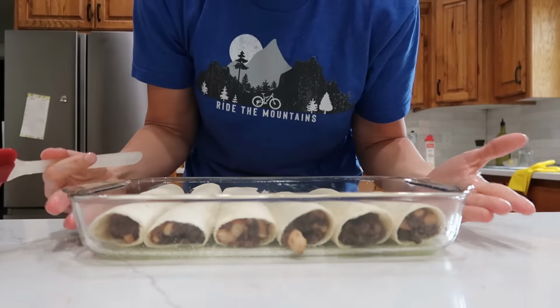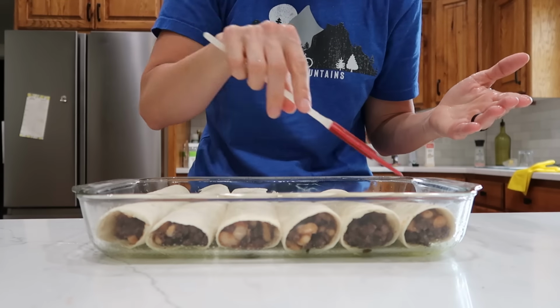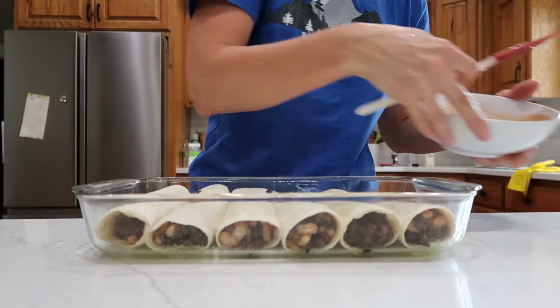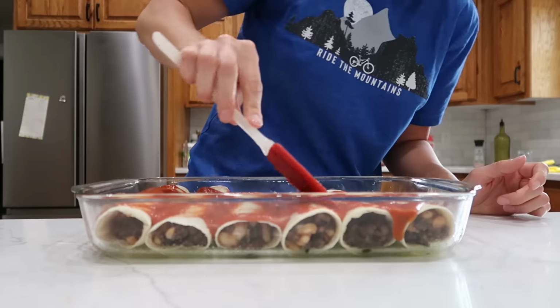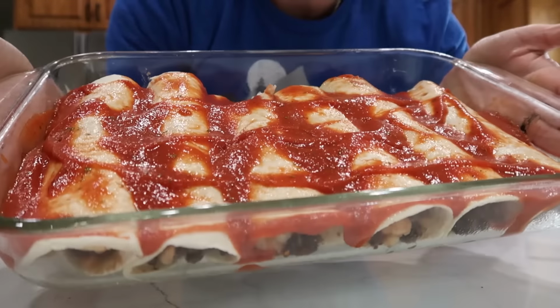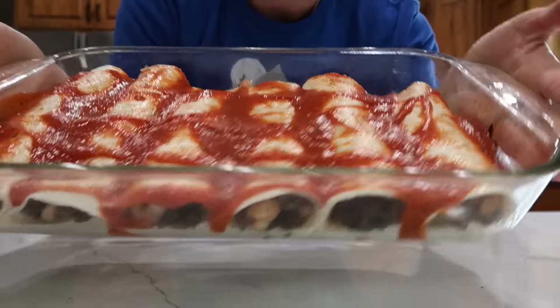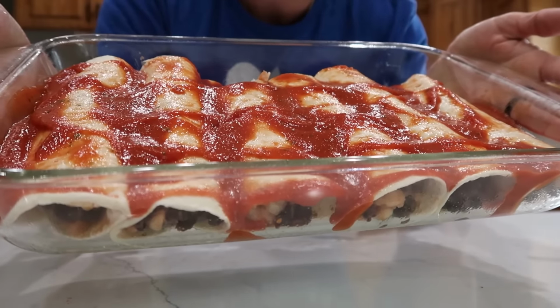This is a 9 by 13 baking dish, and it is full with my 6 little enchiladas. Here comes my sauce on top. Obviously, cheese would be super nice. There we go. This is a huge pan of food for 4 lunches. So this is gonna go into a 400-degree oven for 20 minutes or so.